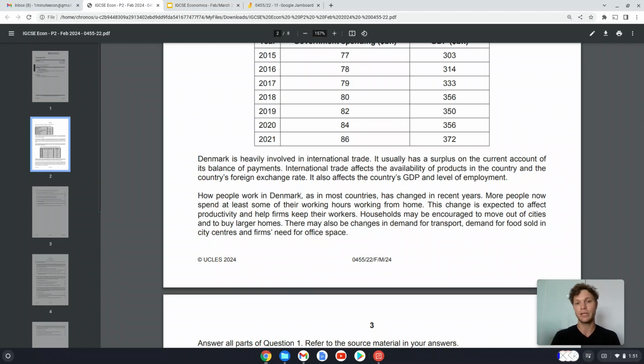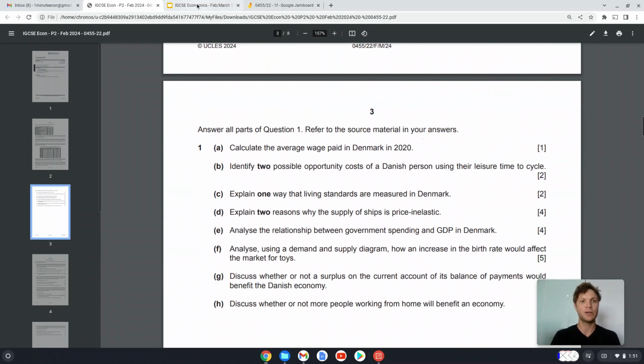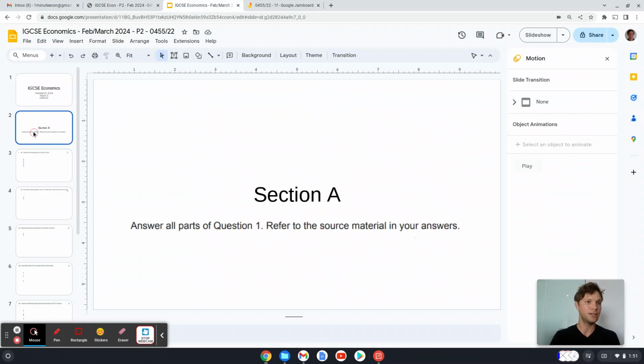How people work in Denmark, as in most countries, has changed in recent years. More people now spend at least some of their working hours working from home. This change is expected to affect productivity and help firms keep their workers. Households may be encouraged to move out of cities and to buy larger homes. There may also be changes in demand for transport, demand for food sold in city centers, and firms' need for office space. All right. So I put the answers over here in a Google presentation, Google Slides, just so that it was easier for me to set it up.